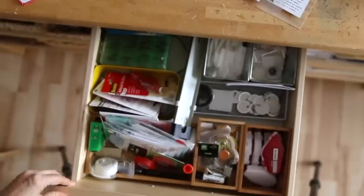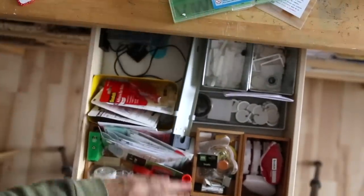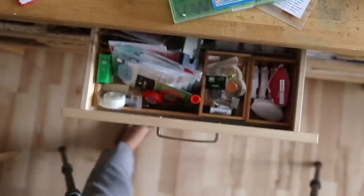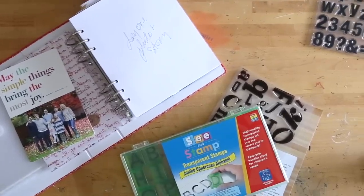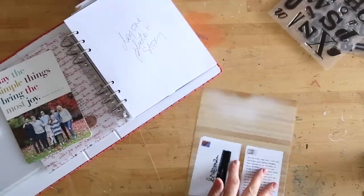Let me pull those out too. They're one of my favorites as well. They have a couple different sizes, but I would probably be using the bigger size of those. So one of those is going to get used to stamp onto the photo itself. So let's go ahead and try that.